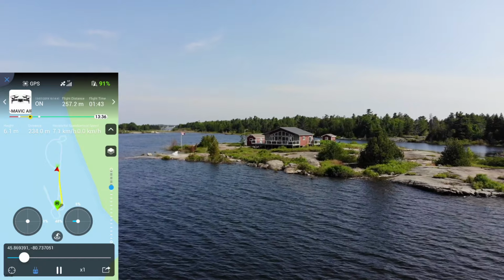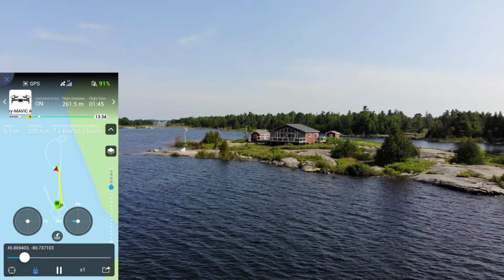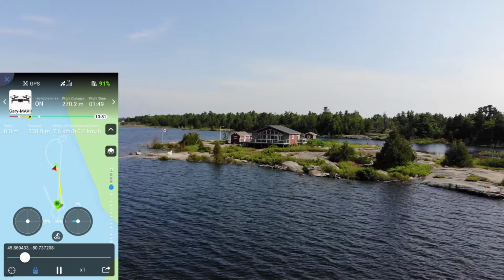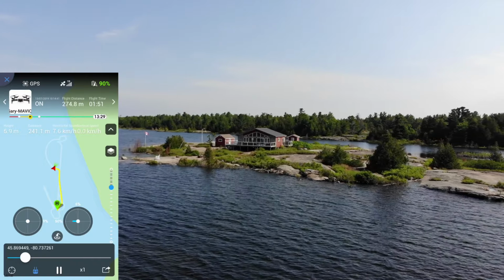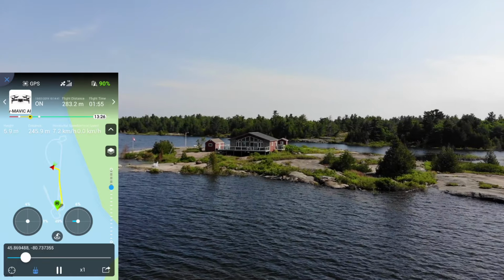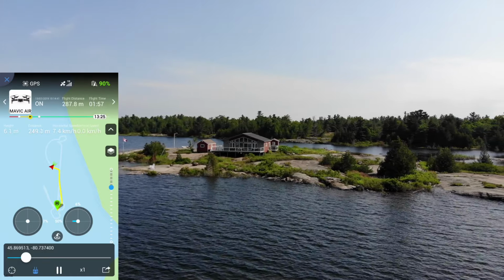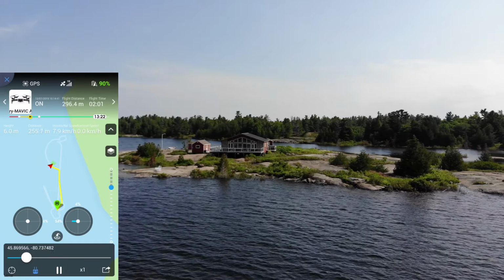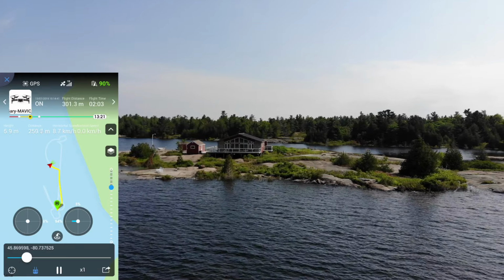Horizon's nice and flat, clear blue sky. You can see by the flag there's a bit of wind, nothing too serious, nothing that the Mavic Air can't handle. The water is very high for this time of year. It's near record levels.